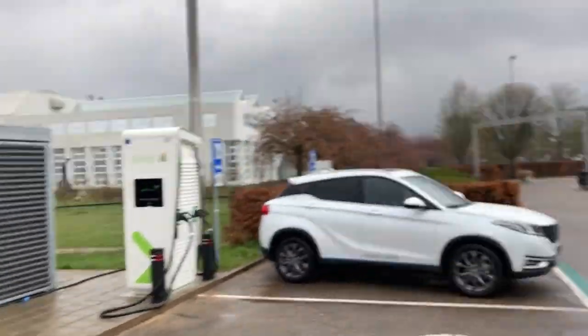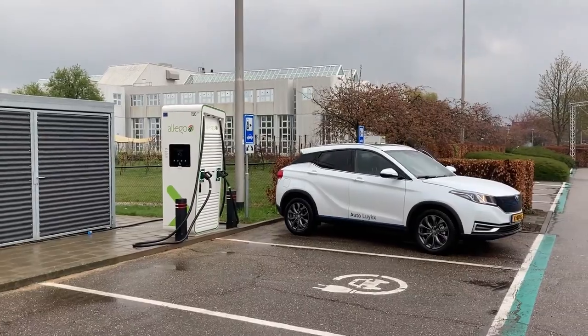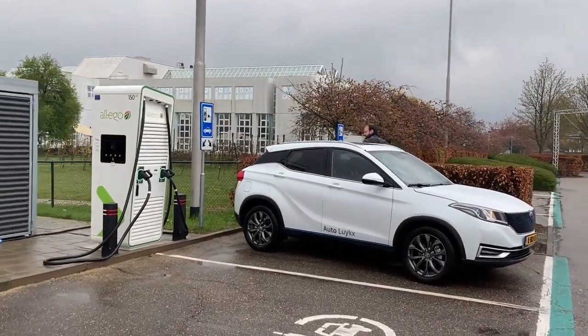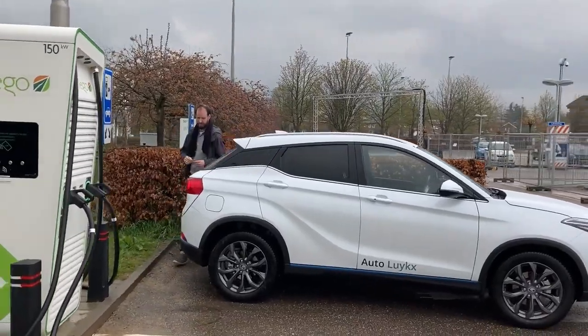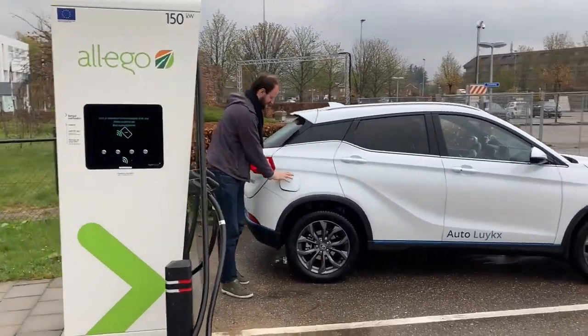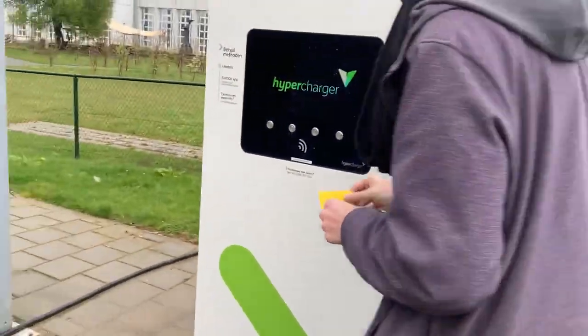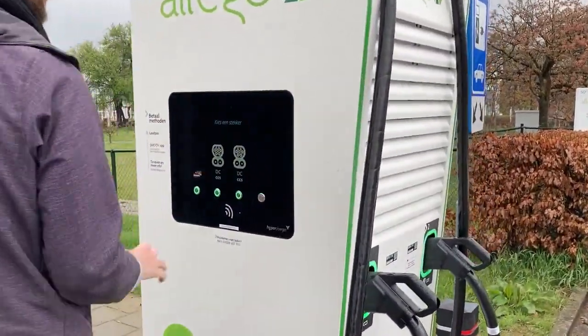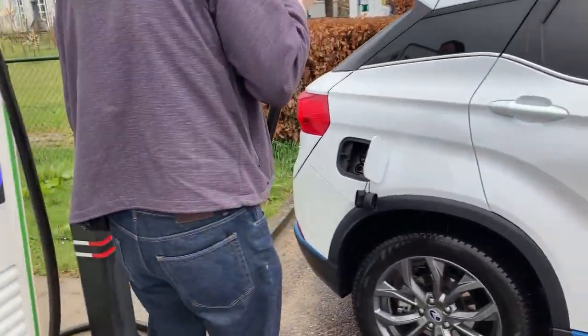Welcome to Urmond. Close to Maastricht. We could make it to Maastricht, but then we would arrive with practically nothing. Arrive in a city with one 50 kilowatt charger. Maastricht is not really the capital of fast charging yet. And then at McDonald's maybe there's a queue for 50 kilowatt fast charging, who knows.